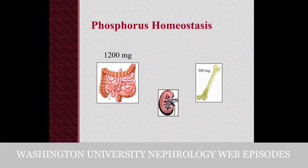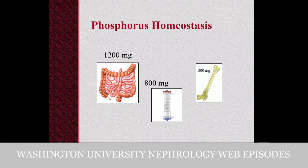Now, if you have advanced kidney disease or you are dialysis dependent, that kidney is no longer there, but we have an artificial kidney, and we'll replace that here with the dialysis filter. Again, you lose the 400 in the stool, and the 800 that you would otherwise have accumulated, you can remove with a dialysis session. Now, that might seem to keep everything in a nice balance. Unfortunately, dialysis is only done typically 3 times a week. So you have 4 days each week where you're already behind, where there's no phosphorus removal, and that does lead to the slow and chronic accumulation of phosphorus.